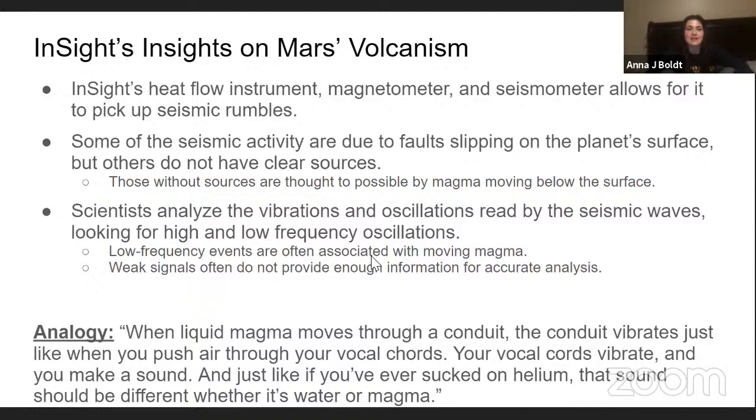And then lastly, an analogy that I read that I found super helpful for understanding the frequencies that they're searching for says when liquid magma moves through a conduit, the conduit vibrates just like when you push air through your vocal cords. And when your vocal cords vibrate and you make a sound, and then you would possibly suck on a helium balloon and make that same sound, that sound would change between water or magma due to the viscosity of that. And so scientists are looking for those low frequency oscillations as a means to find magma, which is more viscous than water.